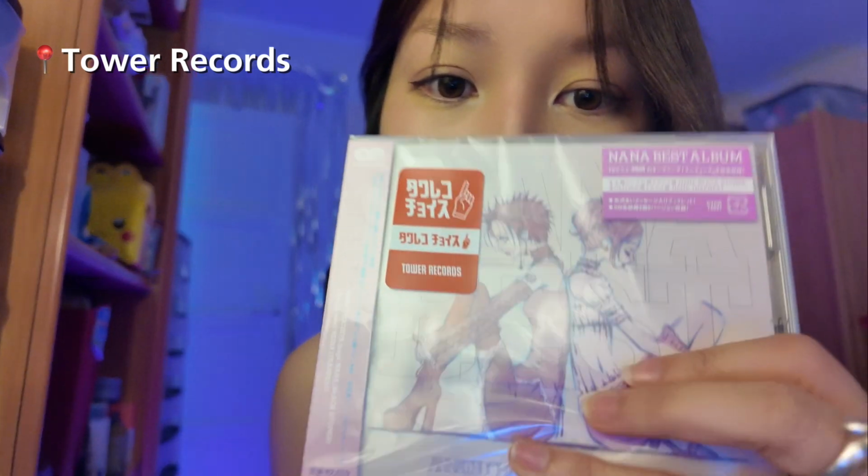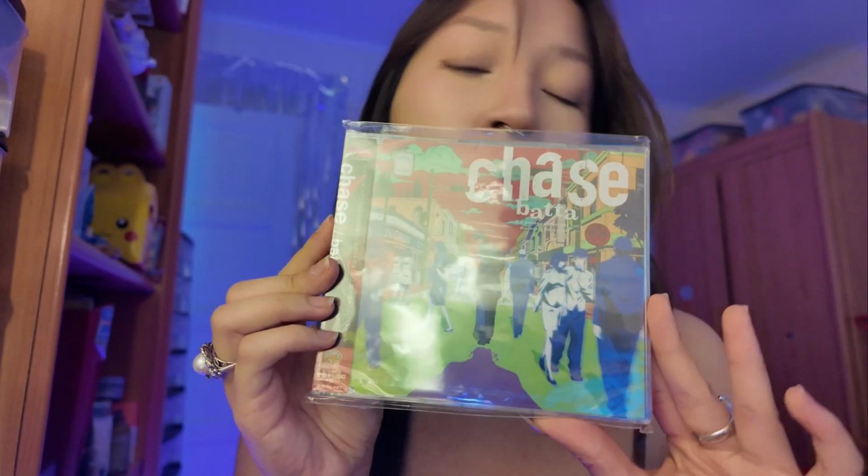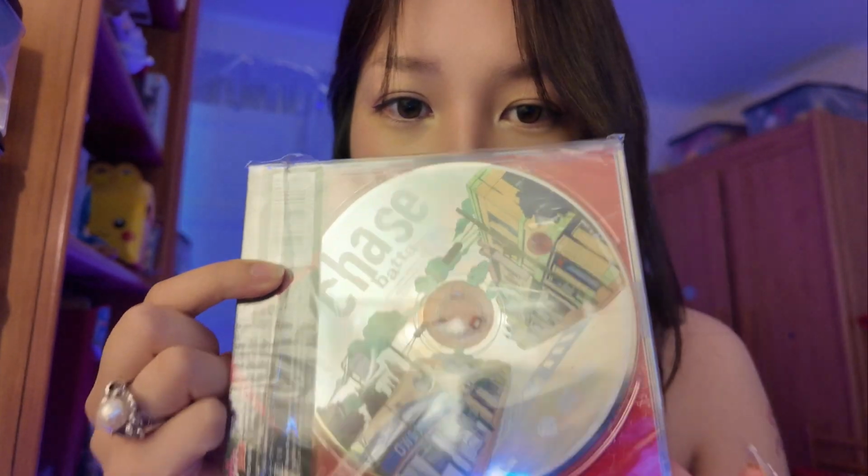I got those at Tower Records, and so I have a Nana album, and I have Chase, which is one of the openings of my favorite JoJo part, and the CD is so cute. Do I own a CD player? I do, but am I gonna bring it to Canada? Certainly not, but I think it's still cute to put it on my shelf, right?